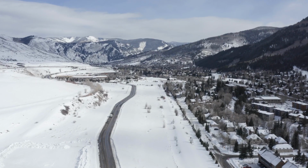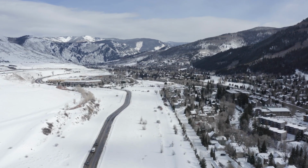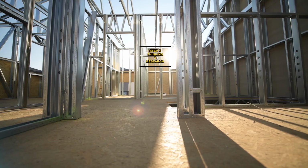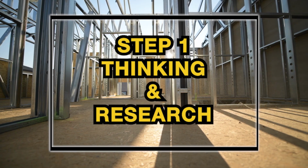This video in particular is for those who want to find a piece of land to plop a sweet mountain house. A lot of things go into that, and we're going to hit you with the main points that you need to consider. So, first steps, before you even start looking at land: a lot of people that want to build make these small mistakes right away.